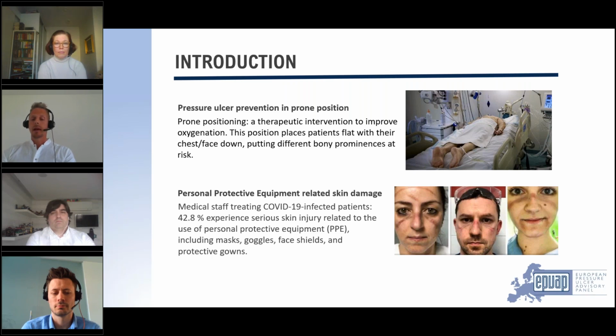As we all know, the virus is primarily spread between people during close contact, often via small droplets produced by coughing, sneezing, and talking. The droplets usually fall on the ground or onto surfaces, rather than just traveling through the air over long distances. Our medical staff treating COVID-19 infected patients wear personal protective equipment, or PPE, including masks, goggles, face shields, and protective gowns. Research points out that approximately 40% of clinicians experience serious skin injuries related to the use of PPE.